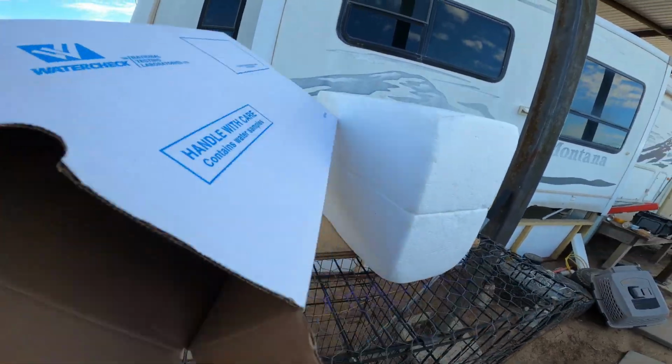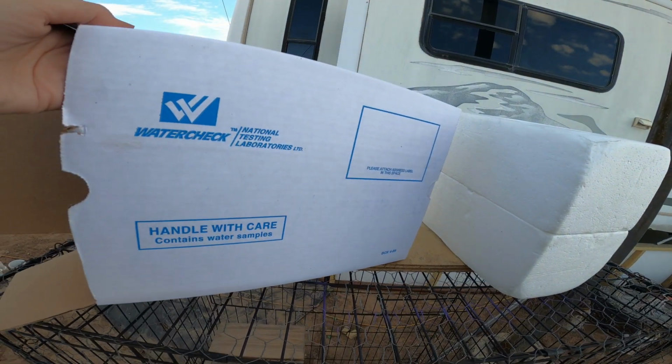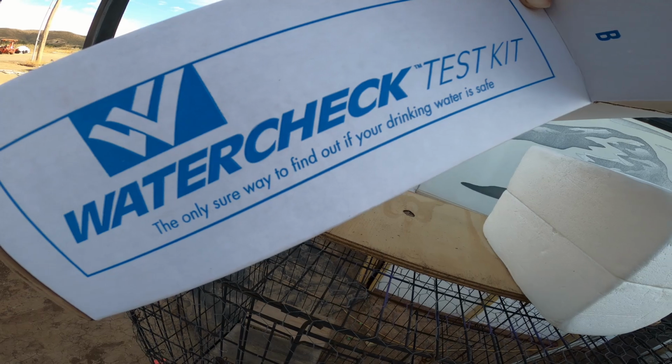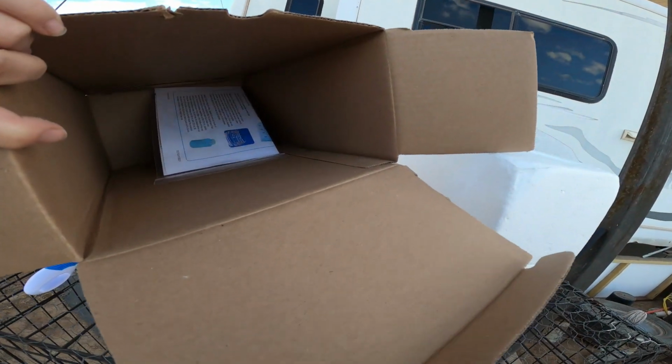So this is our test kit. We are going to be shipping it back in this box by WaterCheck, a national testing laboratory, for checking if that water's safe. The only sure way to find out if your drinking water is safe. This is our first time using them.